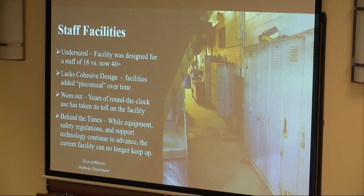The actual photo to the right here is a picture of lockers that exist out in the shop area, which is basically an overflow issue that over the years, as people were added, the locker room that's there now did not support them, so they just started sticking lockers out in the mechanic and equipment storage areas to be able to store some of their gear. That's what that actual section there is, just on the side of a shop, actually next to some of the pieces of equipment.